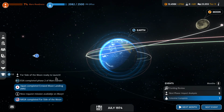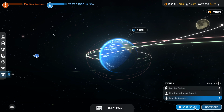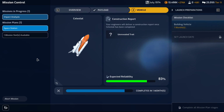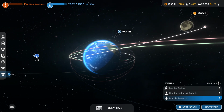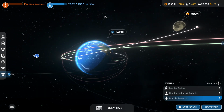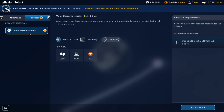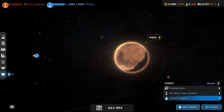That will hopefully... Japan completed crewed moon landing, NASA completed far side of the moon. Beautiful. Yeah, that leaves one of the mission slots available, which might be great because I want to be doing something that gives me science. Requests. I think moon micrometeorites. We have the cash, so we don't need to do lucrative missions.